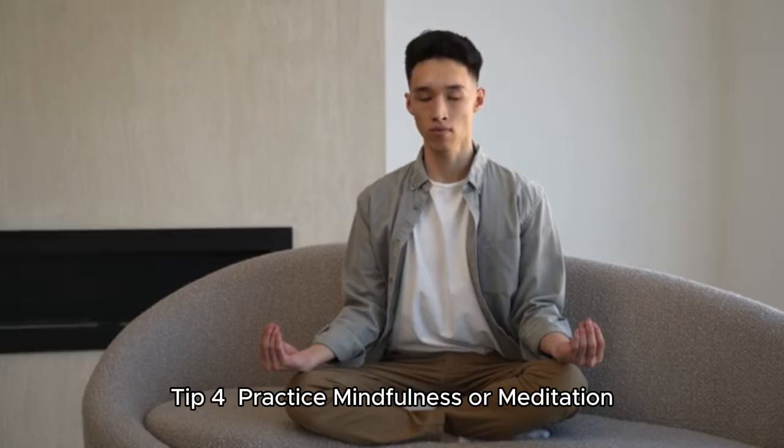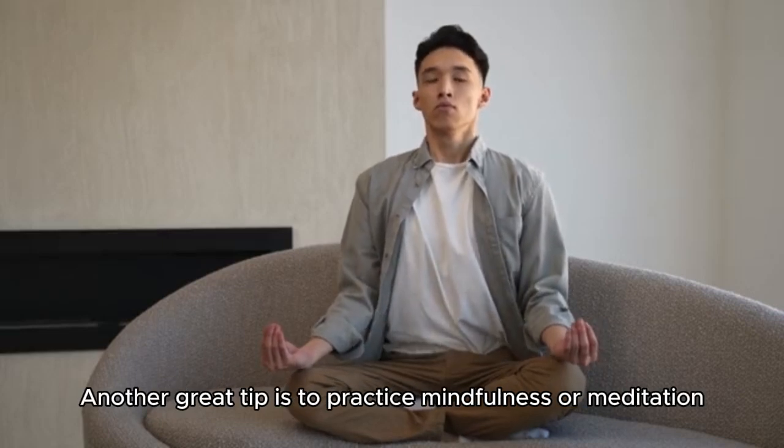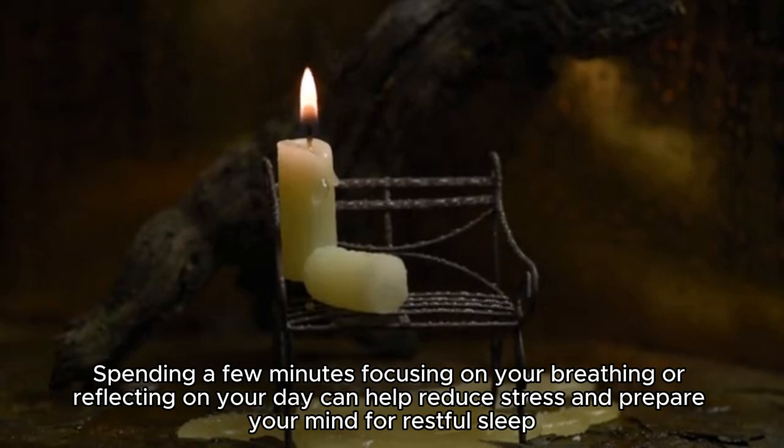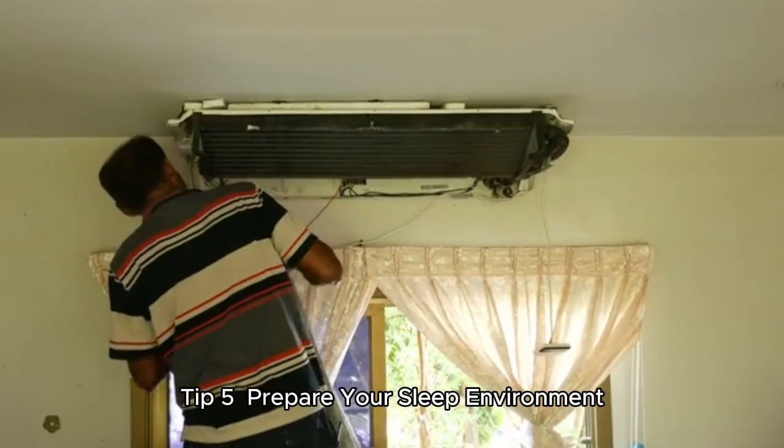Tip 4. Practice mindfulness or meditation. Spending a few minutes focusing on your breathing or reflecting on your day can help reduce stress and prepare your mind for restful sleep.